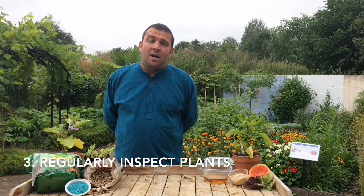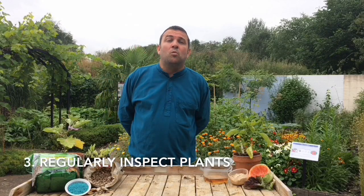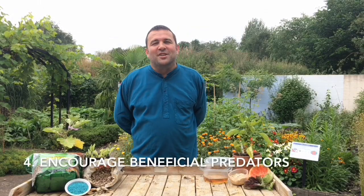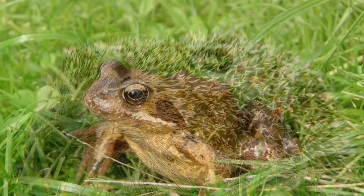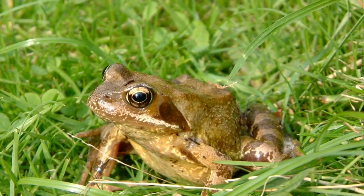Keep inspecting your plants, especially at night if possible, with a torch. Pick off any slugs and snails and get rid of them any way you want to. Encourage predators into the garden, such as birds, hedgehogs, frogs and ground beetles. They'll help keep the numbers down.